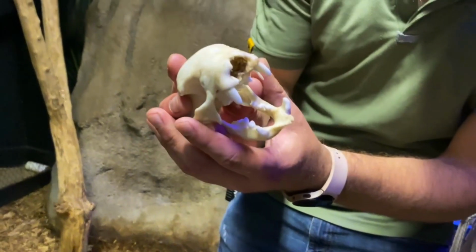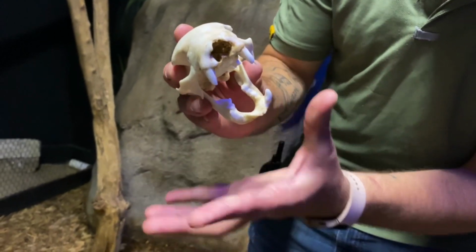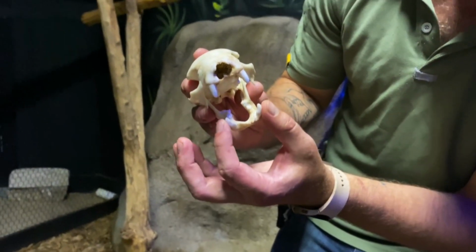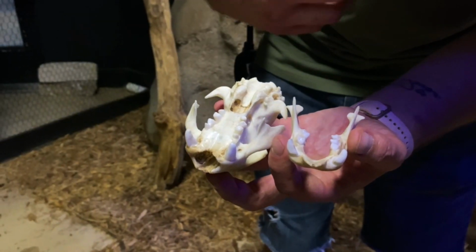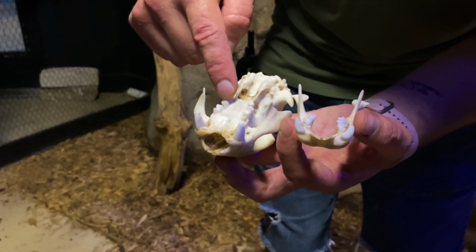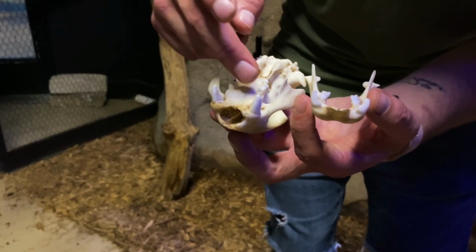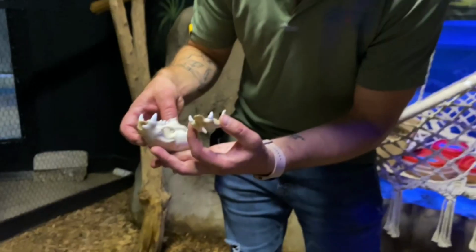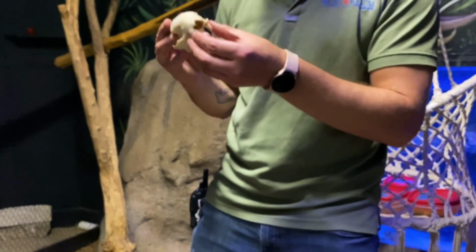It's just a replica, but this would be a two-toed sloth skull. Now, you're seeing very dominant little pseudo canines right here, teeth that constantly grow as well. And they are more of the molar style tooth. So they crunch off bites with this and then they grind them down with this bit of molar. They can fight back, and the two-toed sloths can win.